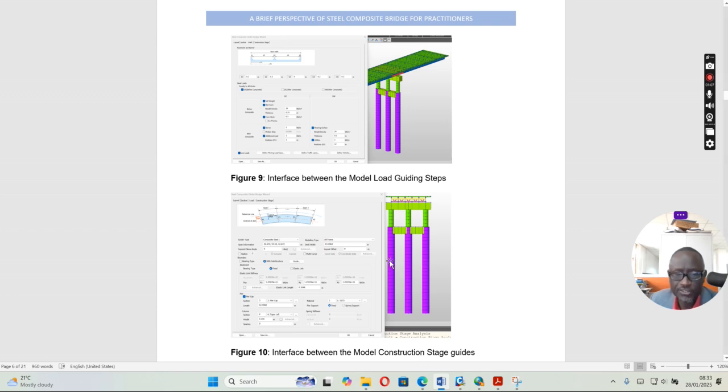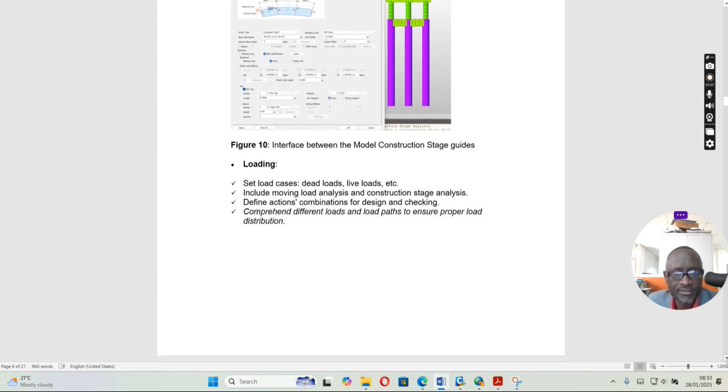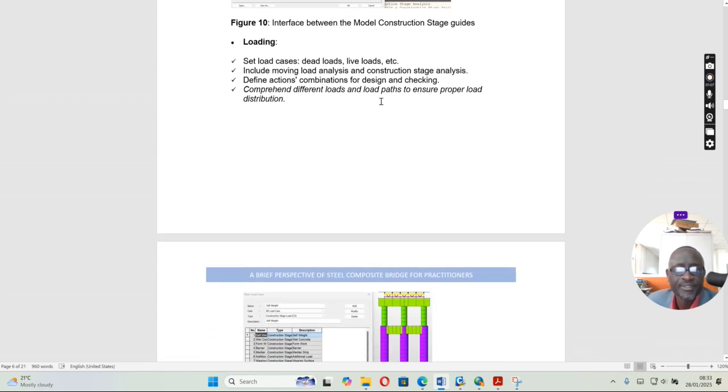Then we have the construction stage of Sonio. It is already there, so I think this would be easy. Some loading will be done as you are doing construction staging, and then others you do later on. I didn't include temperature, wind, water currents, and earthquake, because I just wanted for us to get used to this Midas and understand a few things.